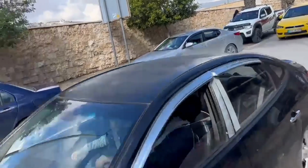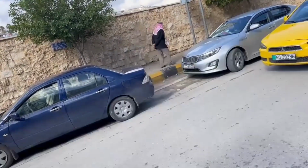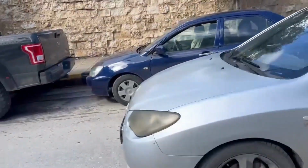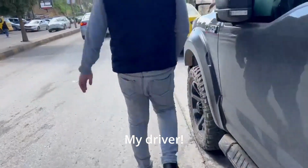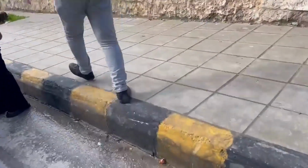This is how you cross the road. You just have to walk in front of a car. So yeah, this is the spot. This is my driver I'm following. This is how high the curbs are.